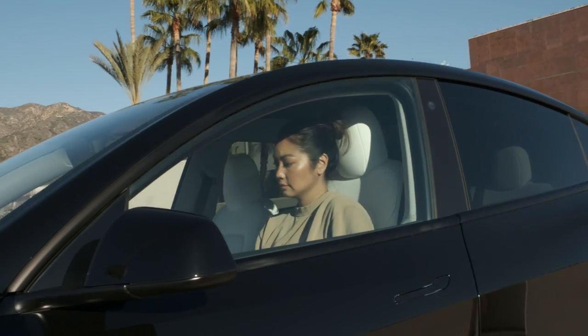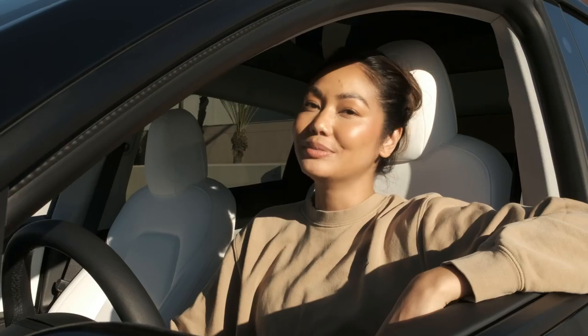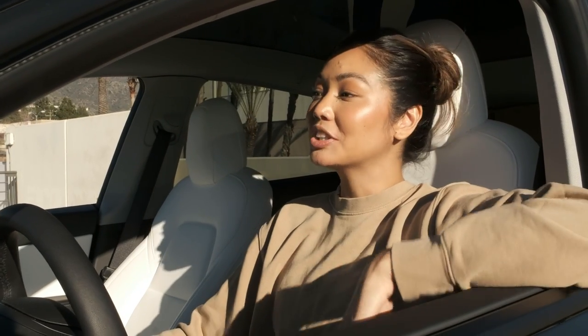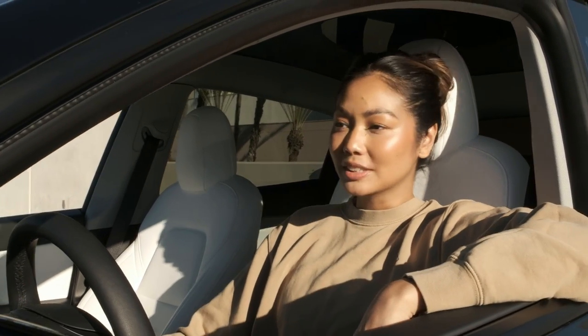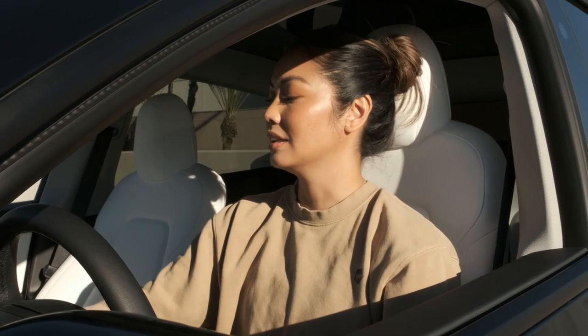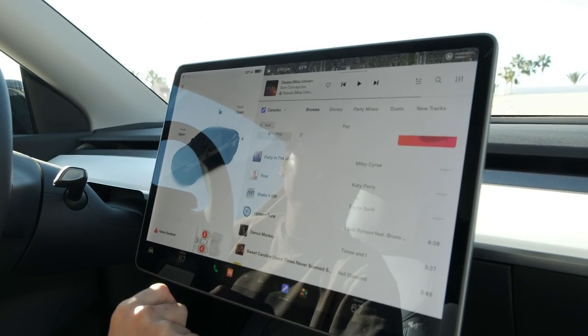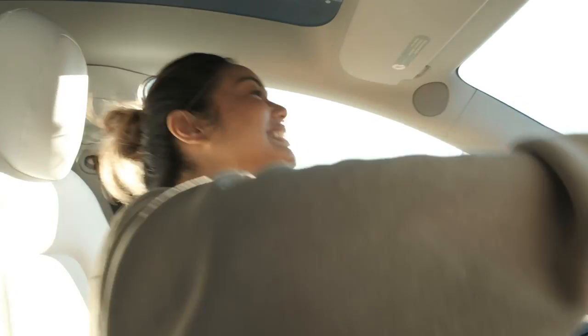There's this other really cool feature for people like me that love music. It's carpool karaoke. So if you're ever bored when you're charging or you're waiting for someone, you can always be entertained in here. Let's do pop. Let's do Uptown Funk.